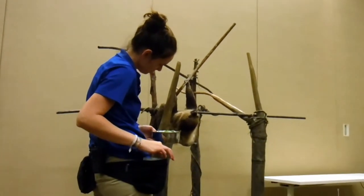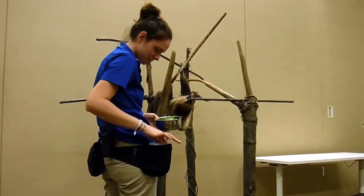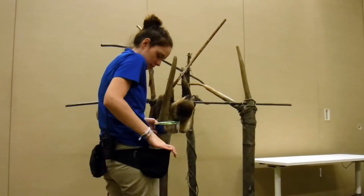But they're just like us. Any of the sweeter foods they're going to like to eat. But because ours get a much higher energy diet, they tend to move a little bit quicker.